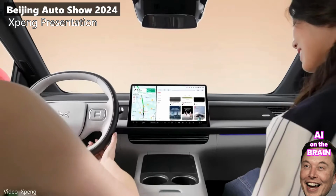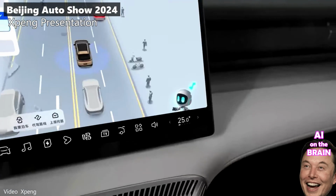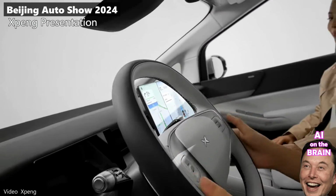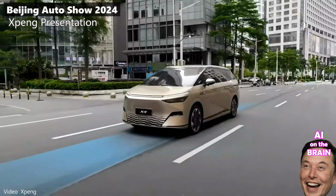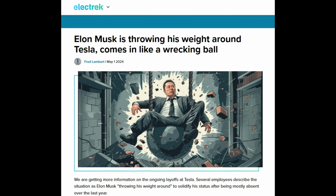You want to know why Elon Musk is so obsessed with AI? Here's yet another example of one of his Chinese competitors pumping up their artificial intelligence capabilities for self-driving and for the interior digital experience. It's all the rage, and apparently it's causing him to throw some fits.